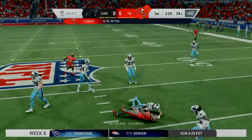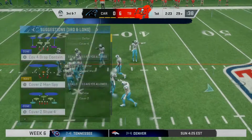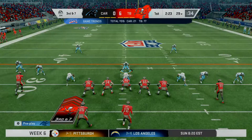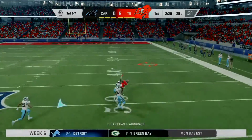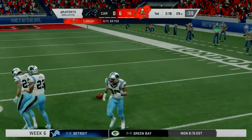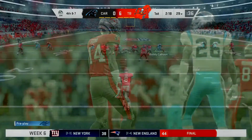The throw on second down by Brady is incomplete. He was looking for Paul Richardson there, and it's third down. They head to the line facing a 3rd and 7 following the incompletion on second down. Shotgun now for Brady. And unable to connect, incomplete. I'll give them credit, they took their shot, but it's going to bring up fourth down.